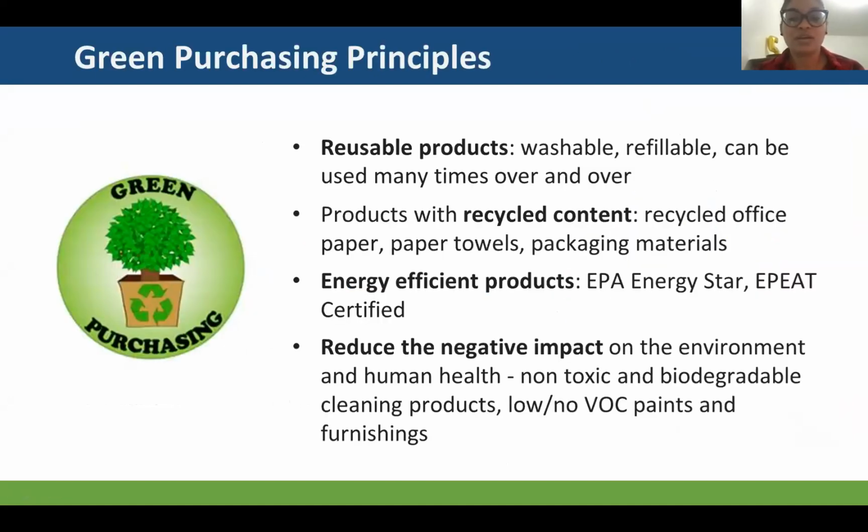When purchasing items for your company, you should ask these questions. Do we need to buy this product? And how can we reduce the quantity purchased? One way to get around this is by purchasing reusable products. Anything that can be reused again and again would be a good product to purchase.